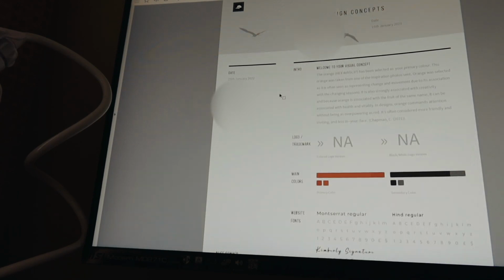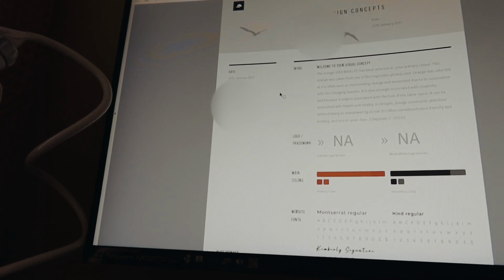Then we get into the visual concepts page. Again, blurring out anything that is going to show clients, I talk about the main colors, the secondary colors, the website fonts. Usually the clients have said which fonts they would prefer as well, so I added anything that they have mentioned to me that they'd like to see, and usually they have a logo ready. This client didn't, so I'm not sure if that's something I'll be doing later on or if they'll be getting it from somewhere else, but that's why that's just an NA there, but usually there'd be a logo there.